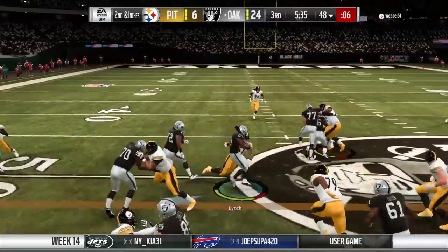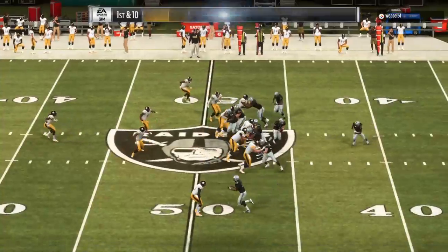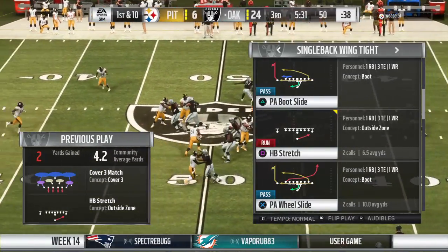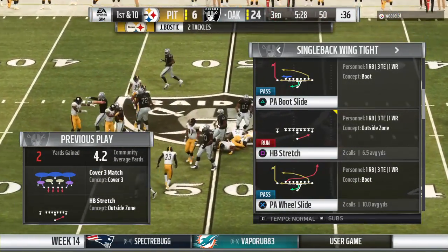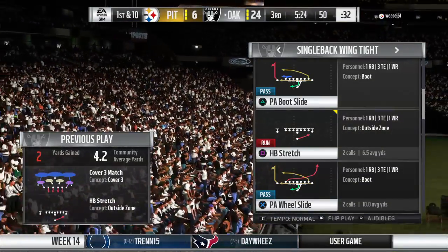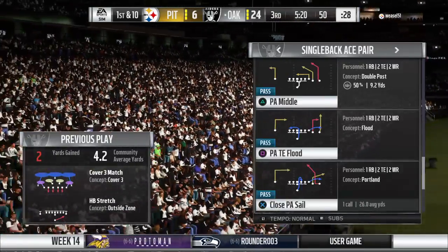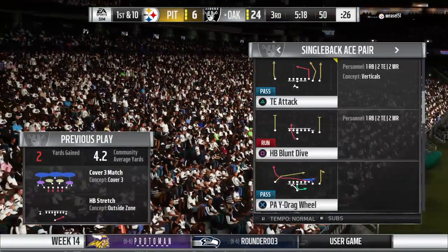On second down, Lynch. And he'll get it out to midfield. They'll spot it right at midfield at the 50. 2 yards on the pickup there, but it's enough to give them a new set of downs. Now that's the way to do it. Hand it to someone with vision and good footwork, and add in a little bit of power, and you find a way to pick up first downs.